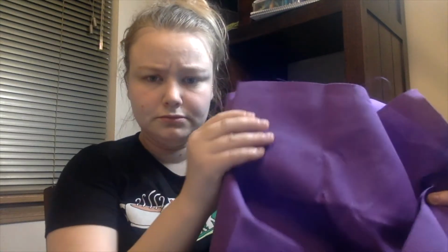I also bought my very first 22 count fabric from her store, and I'm really excited. So this is the bag it came in. It's 18 by 30 in the color Lilac by Weeks Dye Works, and it's a heart hanger. So this is the little package. I hope this shows true to color. Sorry, I've been stitching on it today, but this is this beautiful purple color that it is. So pretty.